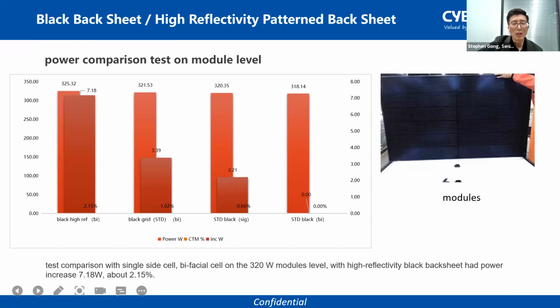This is data from a module level comparison against the standard black backsheet with bifacial cells, and also the standard black backsheet with traditional cells. This is a black grid with standard bifacial cells, and this is with a higher reflectivity version black backsheet. You see the power increase was really good, up to 2.15% increase on a 320 watt module. So if you put it on a 400, 500 watt module, you would get more power compared to the standard black backsheet modules.